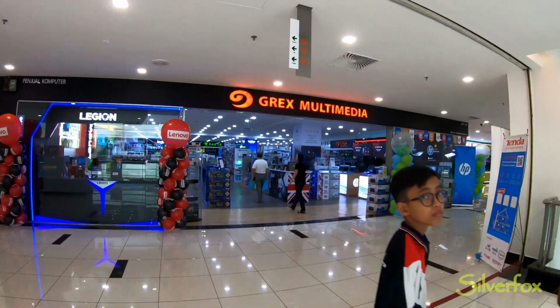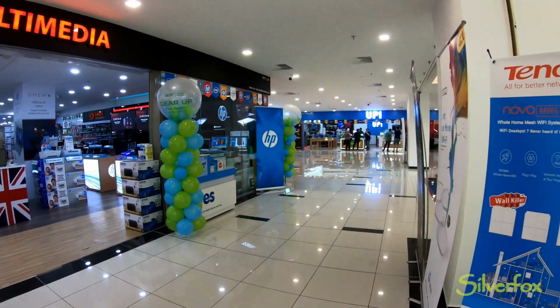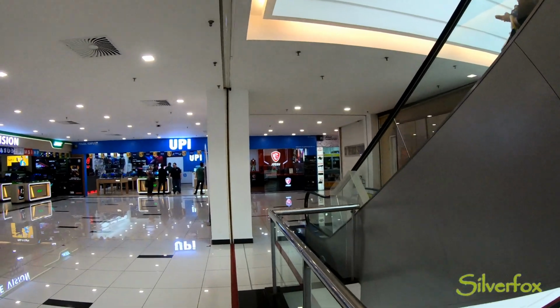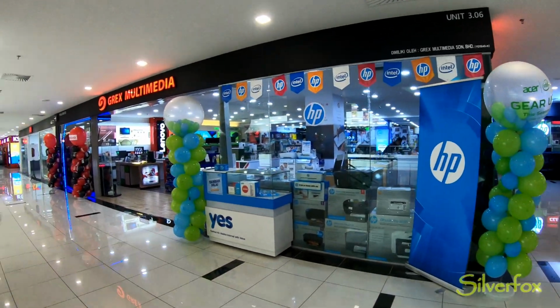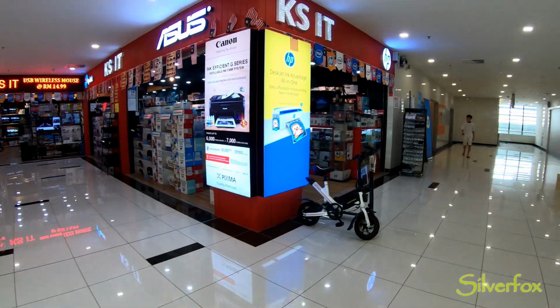So this is the main media floor, IT floor. And as you can see, you've got MSI for your gaming computers. Got more gaming computers over there, General Public of Gamers. And these places are all absolutely fabulous. I like this little electric bike.